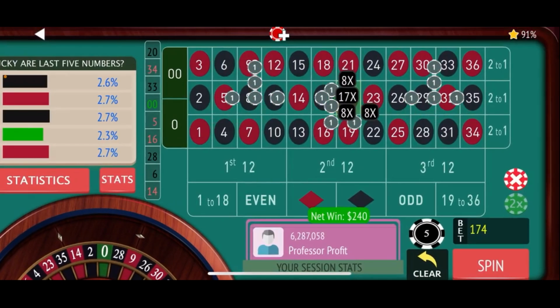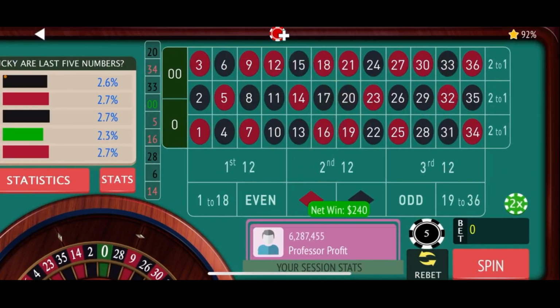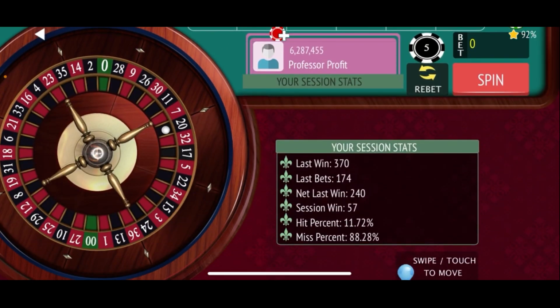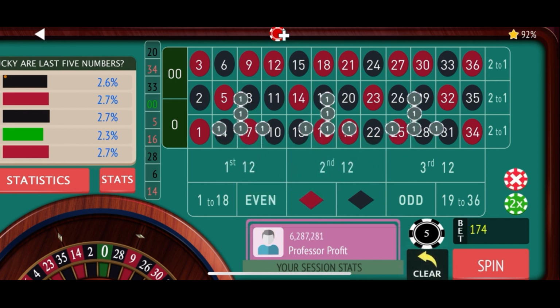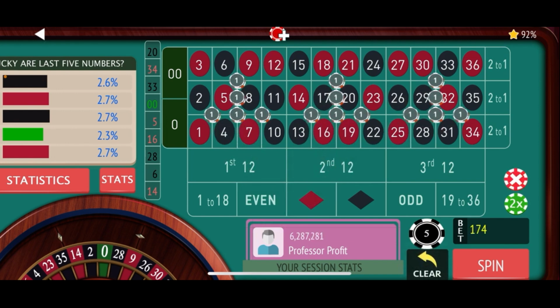There's 20 black. That's a jackpot number. That's a $240 win. So that puts us at $57 profit. And of course, that is the new session high. So that means we'll go back down to our base level, which is $87. So we'll put our bets out and start reducing it down until we get to 87. And then we'll spin it again and see if we can get another hit.